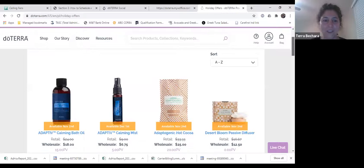And there are different dates, by the way, for different ones. I'm really looking forward to the adaptogen hot chocolate, which is a big deal. Adaptogens help our body to adapt, and it's chocolate. So that's awesome. And the cooking oils, but go ahead. I was just trying to explain my excitement on those two. Yeah, I know those are exciting.